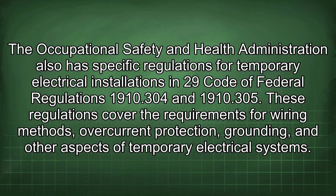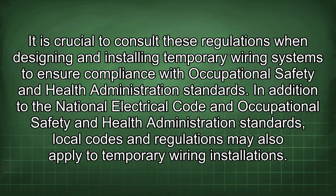The Occupational Safety and Health Administration also has specific regulations for temporary electrical installations in 29 Code of Federal Regulations 1910.304 and 1910.305. These regulations cover the requirements for wiring methods, overcurrent protection, grounding, and other aspects of temporary electrical systems. It is crucial to consult these regulations when designing and installing temporary wiring systems to ensure compliance with Occupational Safety and Health Administration standards.